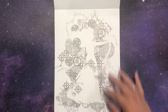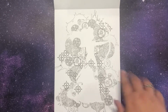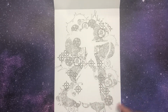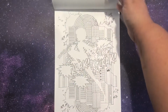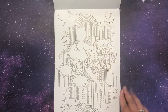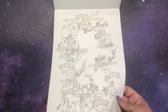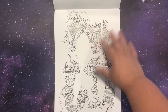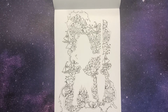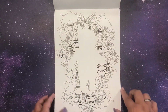How this book works is the character is outlined in the middle, and then it's kind of things reminding you of the character around the edges. Some of these are a little hard to tell who they are. So this is Merida. We got Mrs. Incredible, Elastigirl, Pinocchio. So as you can see, it's like all the little wooden toys and things like that. Some of the things don't match exactly with the movies. It's just kind of the vibe. And then in theory, you would pick colors that match the movies.